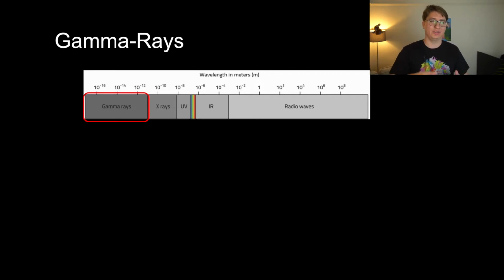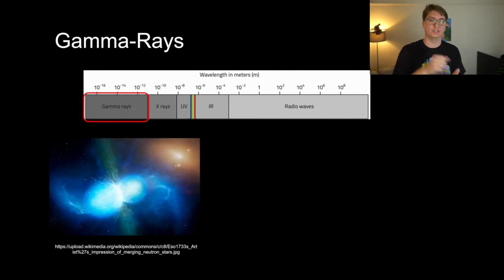So gamma rays are incredibly high energy light. So they're very, very dangerous, more dangerous than things like ultraviolet. So they can cause things like cancer and even worse things to humans. But these are going to be coming from the most energetic events in the universe, not from just some light bulb shining, but things like binary neutron stars smash into each other, or maybe even just like a supernova.